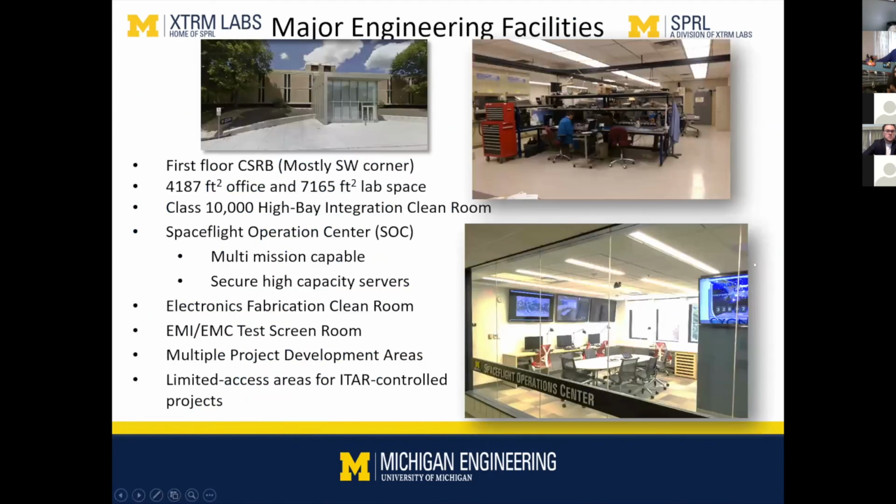Another key thing about us is our facilities. As I mentioned, first floor CSRB. We have about, I think, 12,000 square feet of space we work in. We've got a clean room.